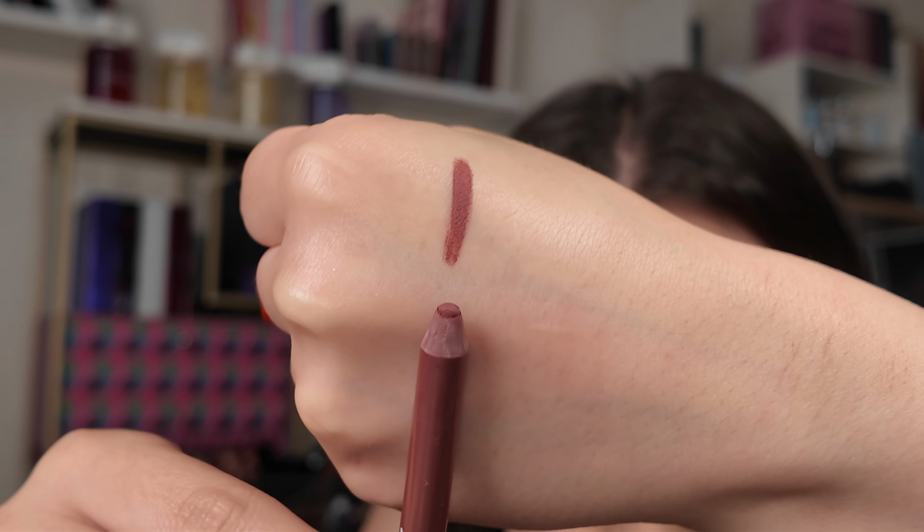Okay, more purples, guys, but these are more red berry purples. Rosewood from LA Girl. It's a color that is almost mauve, but definitely more red leaning. I think LA Girl is so underrated. Their makeup products are incredible. They have so much good stuff, and they make my favorite blue color corrector.